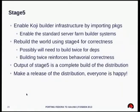So we then build it one more time. In the case of AArch64, we'll probably build it 2 more times because we want to make sure that everything's been built correctly once and then used again to build everything correctly a second time. So we just love compute cycles, and we'll use a lot of them. So it's all about correctness, and at the end of the day, we will release these bits, and everybody will be happy forevermore.